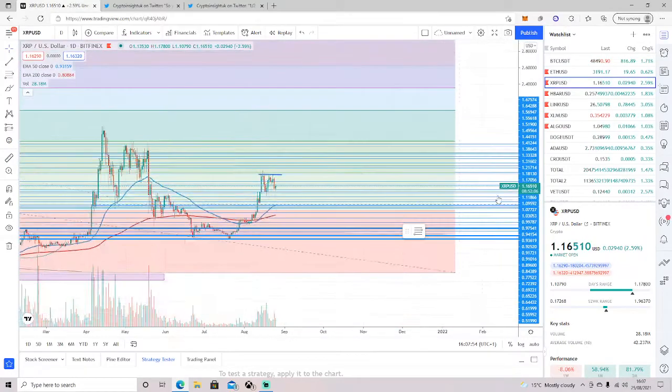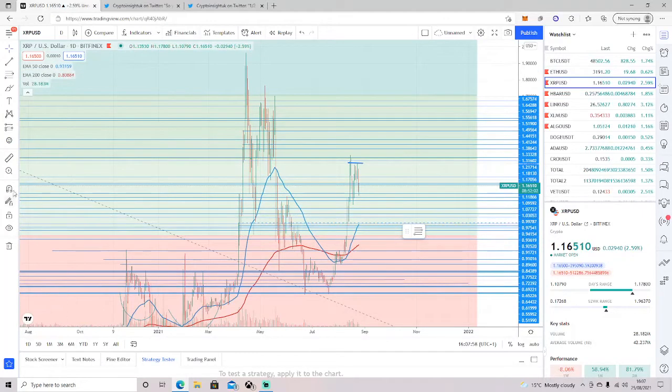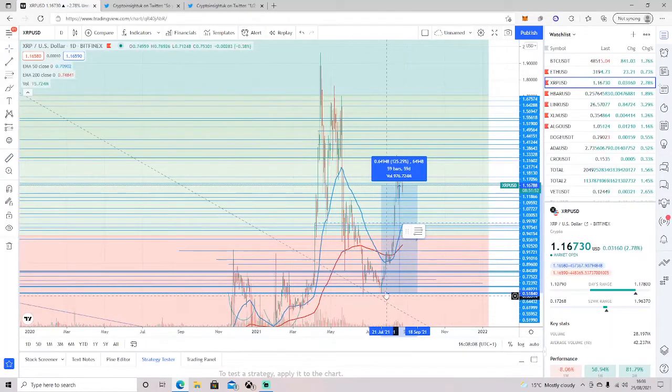XRP, the crypto that everyone says never moves, doesn't do anything. Let's have a look at what XRP's done. From the bottom, which is this support line here, to where we are now. Oh look, 125% for a crypto that doesn't move anywhere. So congratulations to anyone who got in down here.